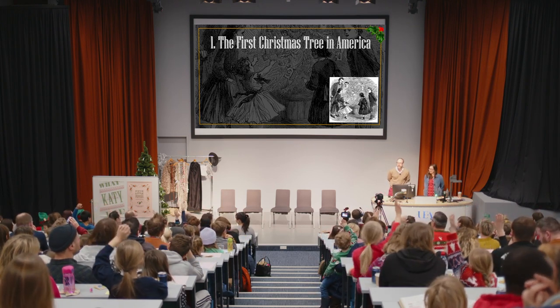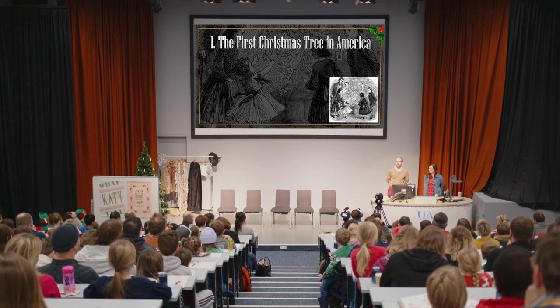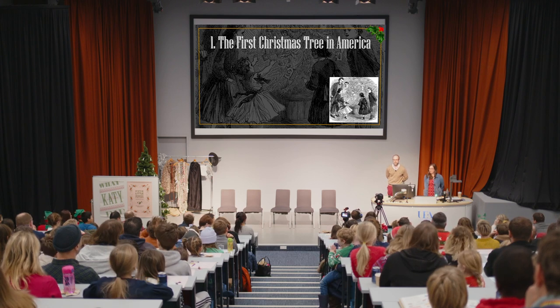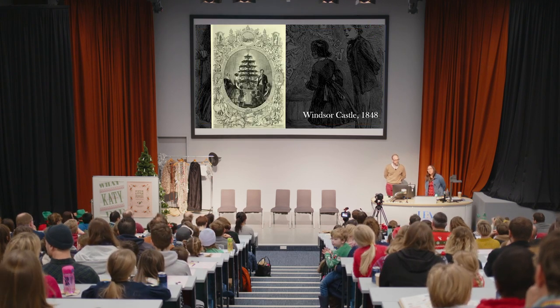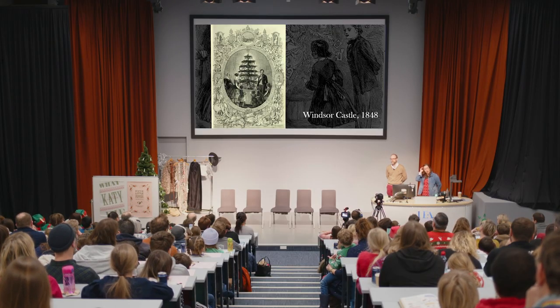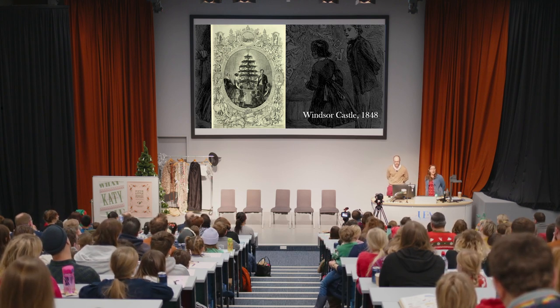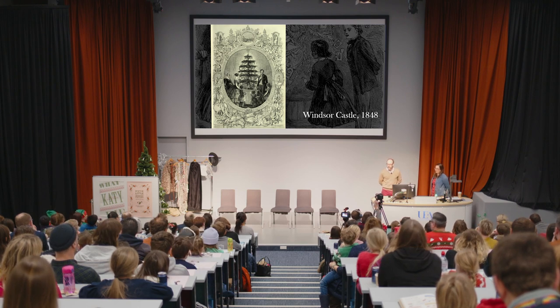Good work, everybody. But have you ever wondered when we started dragging trees into our houses and decorating them with glittery objects? People often tell you that it was Prince Albert, the husband of Queen Victoria, who first invented the Christmas tree in England. This picture of the royal Christmas tree at Windsor Castle was published in 1848. And so the story goes that from that point onwards, everyone in the UK simply had to have one. Well, Prince Albert might have helped to make them popular, but he certainly didn't invent them.